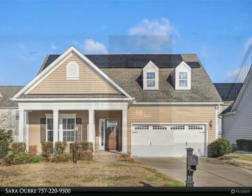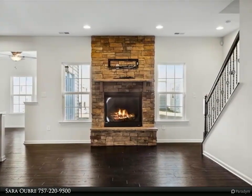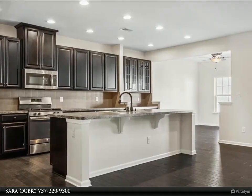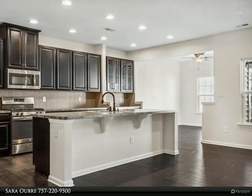Be ready to fall in love. This like-new home in the coveted Benn's Grant subdivision welcomes you to resort-style living with neighborhood pool, clubhouse, playground, and walking paths. With its low-maintenance exterior and light-filled interior, you won't want to miss it.